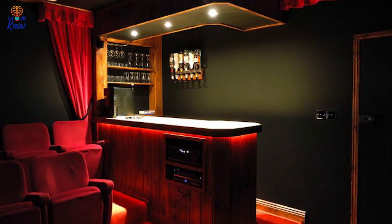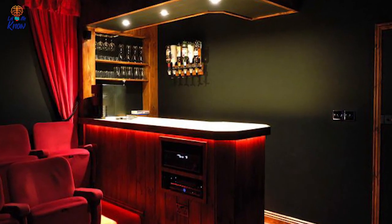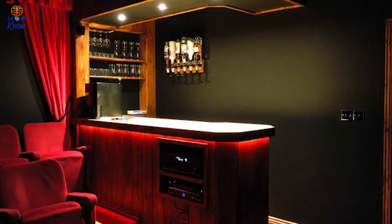Of course, no Cinebar would be complete without a custom tavern built right in. Liquor bottles hang from the walls, and fine wine glasses rest on the beautifully crafted wooden shelves. Can your local movie theater offer that?